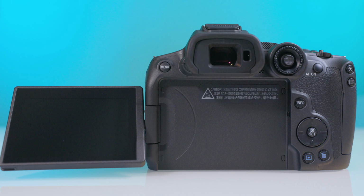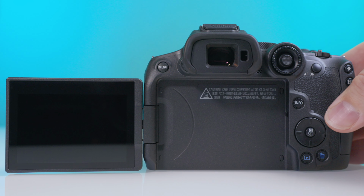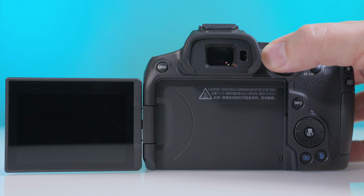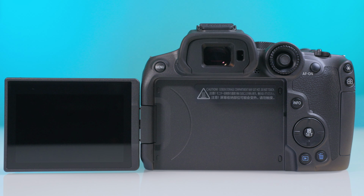On the back of the camera, there's the 3-inch fully articulating touchscreen, which is great for getting those tough angles while shooting videos. The back of the camera is basically the same as other Canon models with one exception. The command dial that is usually in the middle of the camera has been moved up to encircle the autofocus joystick. I'm not sure the reasons behind this, but for me personally, it will take just a little getting used to, as I'm so used to it being in the middle.